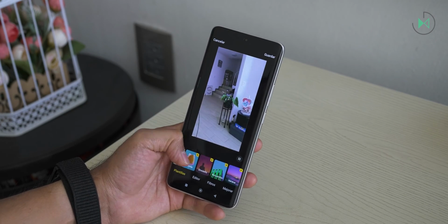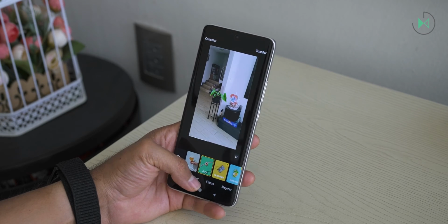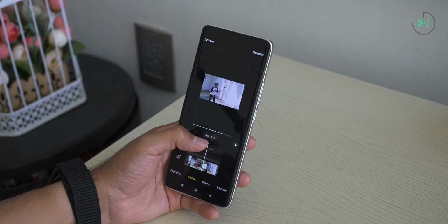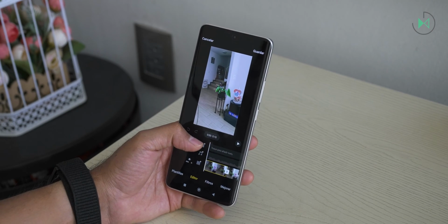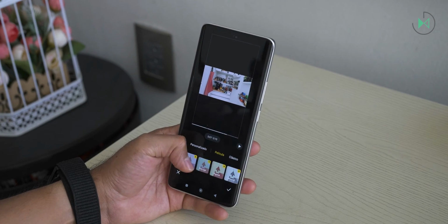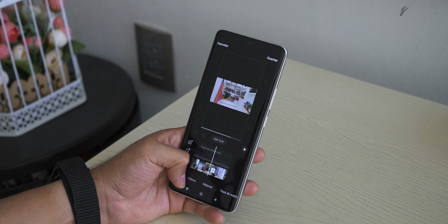So you can apply some color effects or you can access the editor manually, where we have a linear control over our content. We can add text, we can add music as well and select different color filters, so it's a considerably good editor. We can also access the enhance section where we can edit the exposure, brightness and other things about the color of our video.